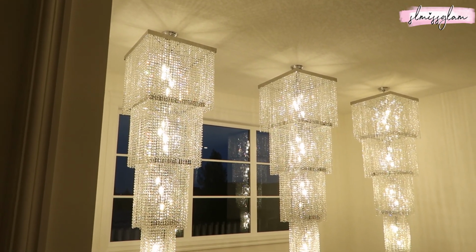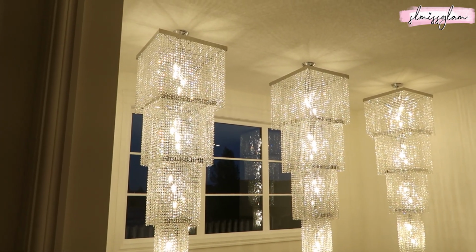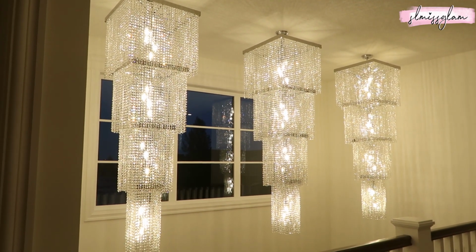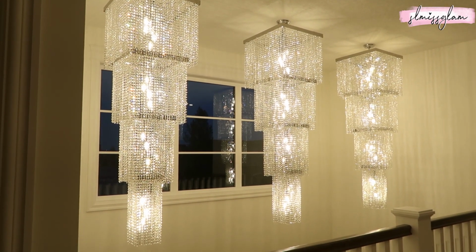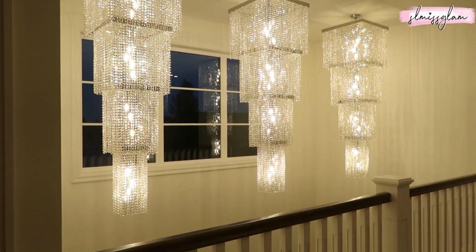Okay, I just had to change the setting on my camera because these things are so bright, but you would have seen this really well in our video when we first walked through the house. So this is what it looks like. The three tiers are so pretty. I'm trying to be a little quieter because the girls are sleeping.